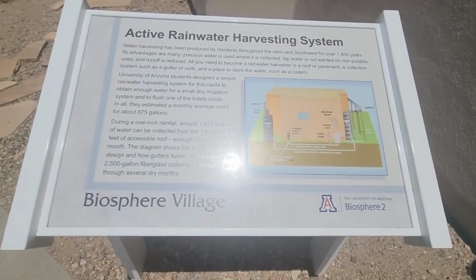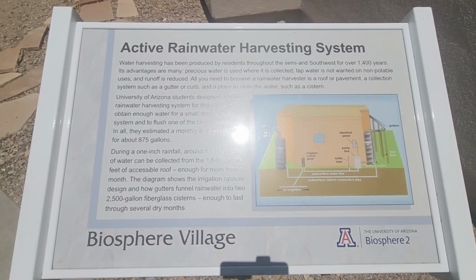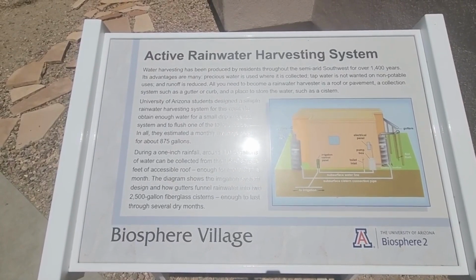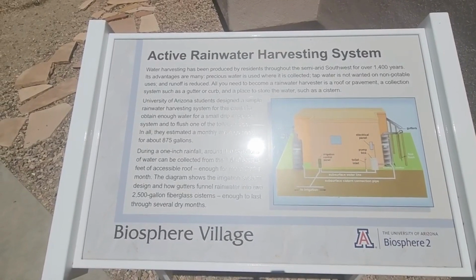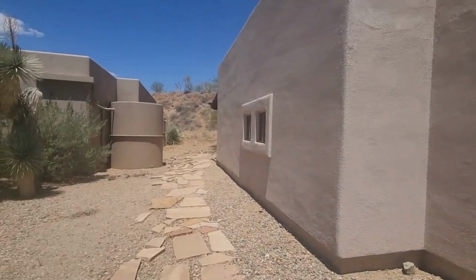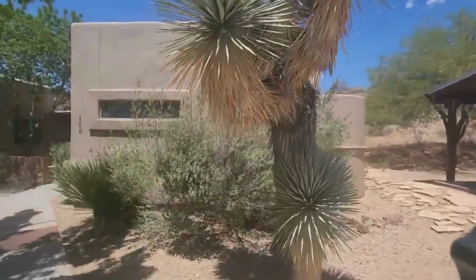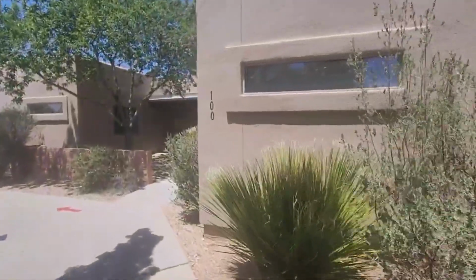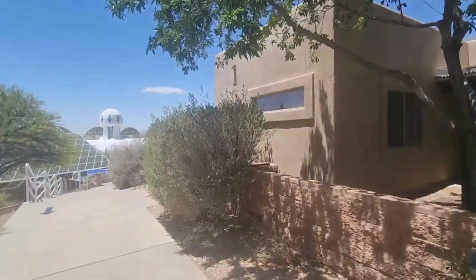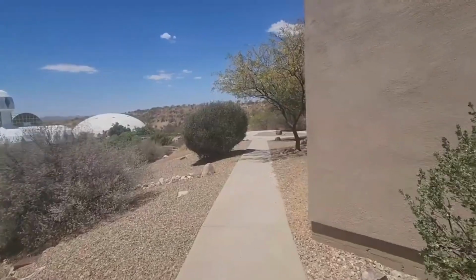Okay, you guys can again pause the video. Wow, during a 1-inch rainfall, around 1,025 gallons of water can be collected. Huh. All right, well, that's pretty cool. So, we got that. Where am I going? I'm going on the red. It'd be pretty wild to get up every morning, look out your door and see that, huh? All right.